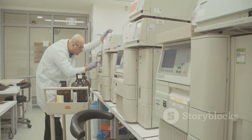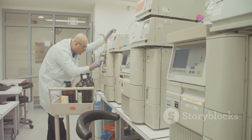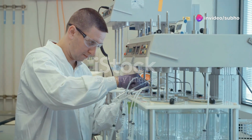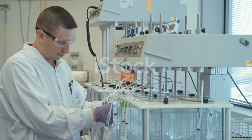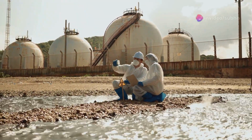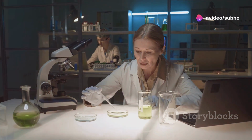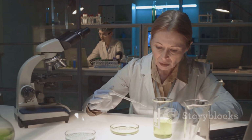Section 5. Ensuring a safer tomorrow, Maldi-Tof in environmental and food safety. Let's dive deeper into how Maldi-Tof MS is contributing to a safer and healthier future for all of us, starting with its role in environmental protection. With growing concerns about pollution and climate change, monitoring our environment has never been more critical. Maldi-Tof MS offers a rapid and accurate way to identify pollutants in various environmental matrices, including water, soil, and air.